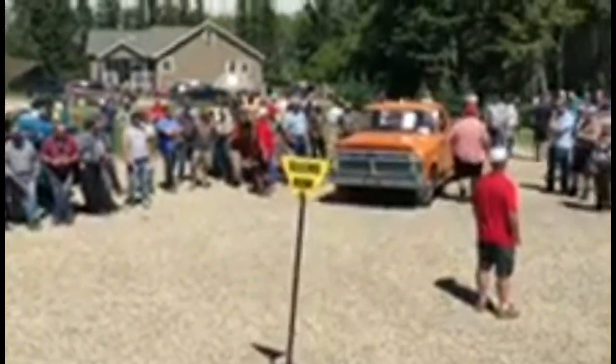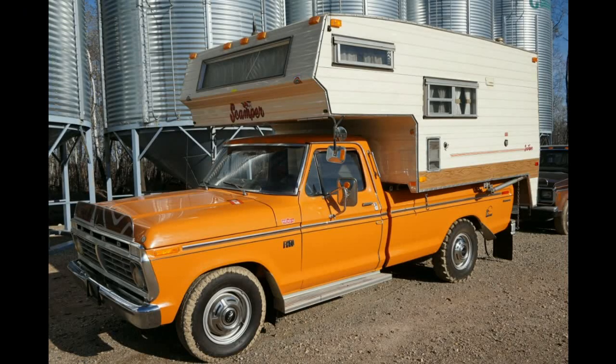It's a once-in-a-lifetime opportunity. So again, folks, the 1975 Ford F250 3/4-ton two-wheel drive pickup with only 6,167 original one-owner miles on it sold today on the Annaheim, Saskatchewan farm auction for $21,500. Now that's Canadian. Do the conversion and that's $16,340 US.